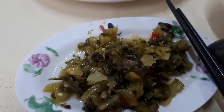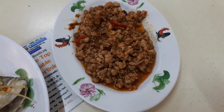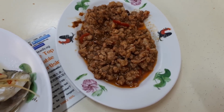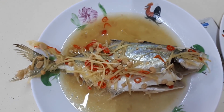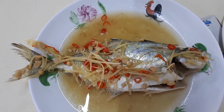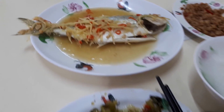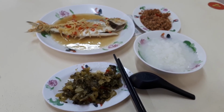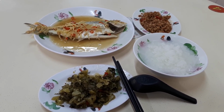So this is the preserved vegetable with porridge and seasoned minced meat. These two items are quite ordinary, nothing really special, not seasoned very fantastically, just very ordinary. But the fish itself is nice and fresh. The sauce is salty, a little bit spicy, and then the preserved soya bean goes very well with the fish, hides some of the fishy taste. But the fish itself is nice and fresh and delicious, goes very well with porridge.